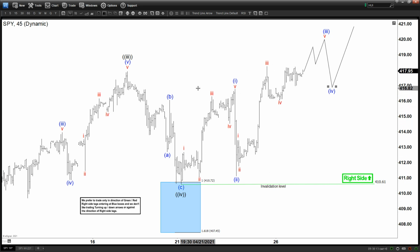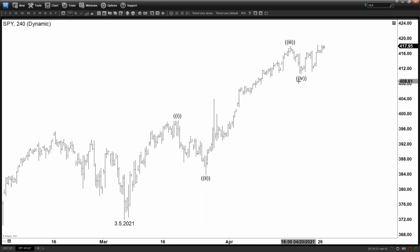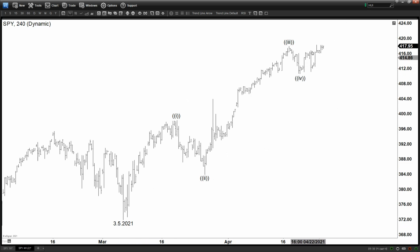Now zooming out to get a bigger degree outlook, if we take a look at the 4-hour, if you remember the position of the 3 and 4 right here, then this has to be the 1 and 2. So we're talking about the rally that started from March the 5th, 1, 2, 3, 4. Now we are finishing with 5 from March 5th, right? And so far only getting 3 swings. So that means we should be expecting further upside, at least to finish 5 waves.